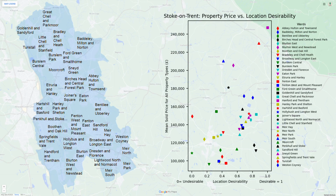Here we have a visualization of the average property prices against location desirability for the wards in Stoke. The data shows that most wards are as expected because the least desirable wards are cheap and the most desirable wards are expensive. At the bottom end of the market, the ward of Fenton West and Mount Pleasant, and also Fenton East, are good options.